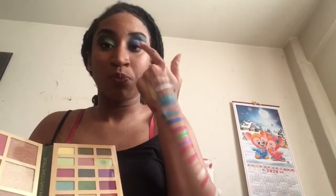But overall, the pigment is really nice. With a lot of the shimmers, you do have to kind of layer it, pack it on to really show. Or you can wet your brush, because for this side, the royal blue, I did wet my brush a little bit. So if you wanted to get it to pop more, just wet your brush. But overall, the pigment is good. It blends really nicely. Really love these palettes. I highly recommend it, especially if you love Disney and you want to collect some of these, why not?